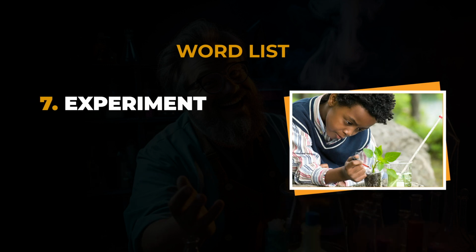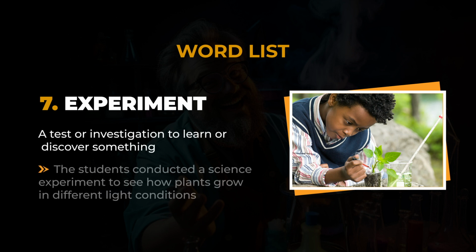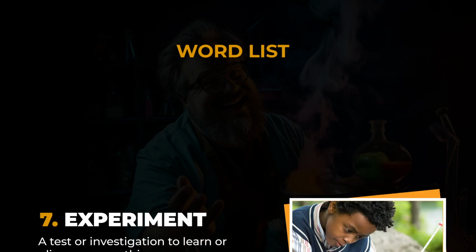Number 7. Experiment. A test or investigation to learn or discover something. Example. The students conducted a science experiment to see how plants grow in different light conditions.